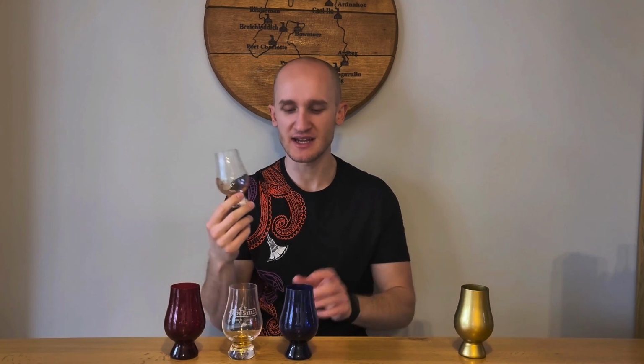But this is specifically Vimto. It's kind of that raspberry, strawberry. Yeah, it's really nice in the nose. I actually think this is the best nose. Really enjoying that, quite a sticky nose.